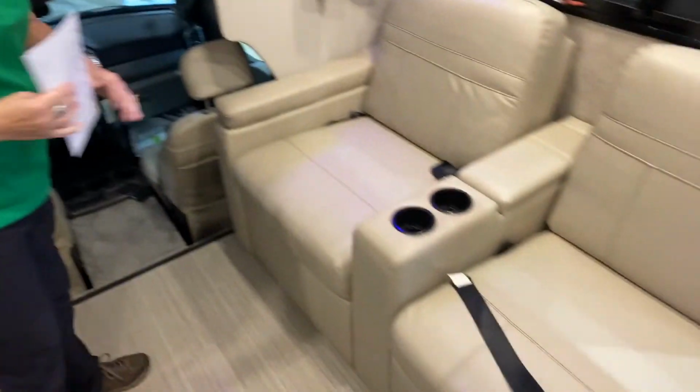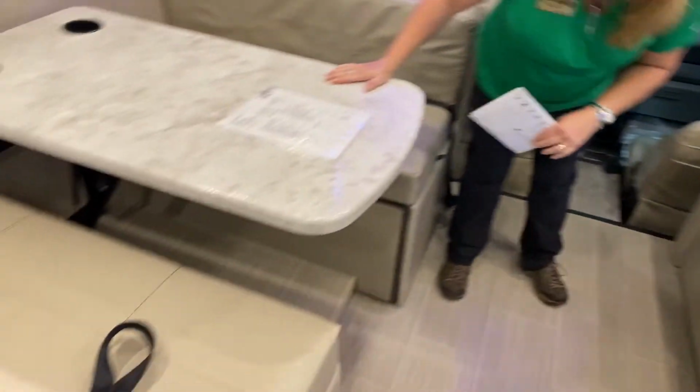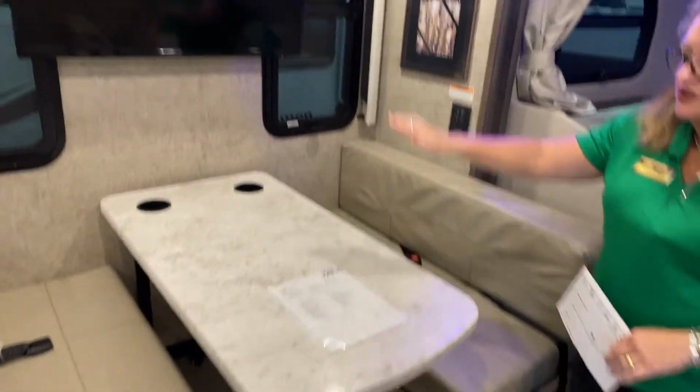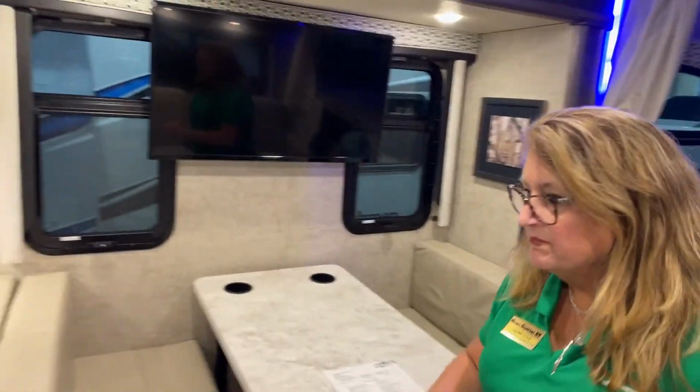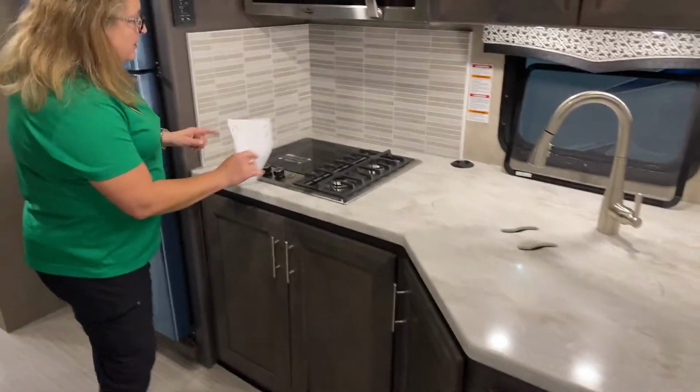Theater seats in here. Dinette that is going to crash down to a bed position. It's just going to slide down. Cushions fill in. It's a great place to sleep an extra person. They do have solid surface countertops. This is kind of a unique setup here in our kitchen.